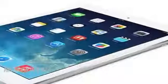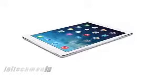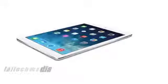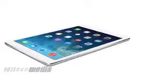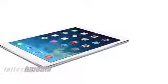As usual there will be Wi-Fi and 3G, LTE versions. The Apple iPad Mini 2 will be available in November starting at $399, which is notably higher compared to the $339 starting price of the first iPad Mini last year. The original iPad Mini will be kept alive at $299.